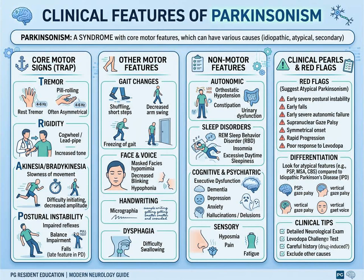Welcome to this overview of the clinical features of Parkinsonism designed for postgraduate residents. It is important to first understand that Parkinsonism is a clinical syndrome characterized by core motor features. It can have various underlying causes, including idiopathic Parkinson's disease, atypical Parkinsonian syndromes, and secondary causes such as specific medications.